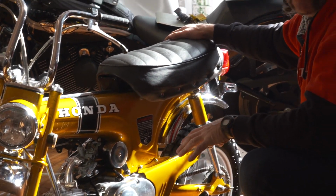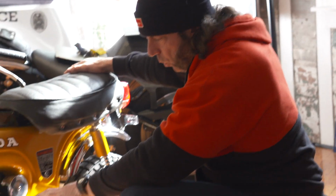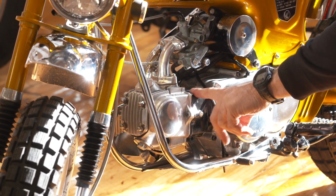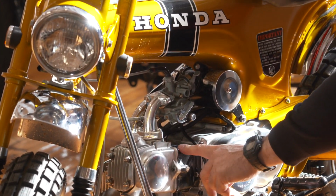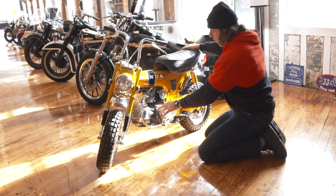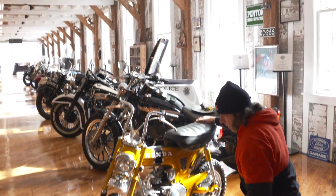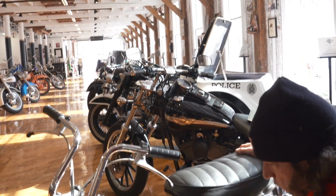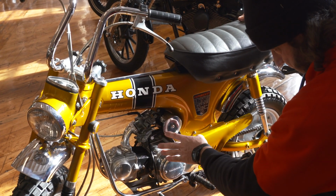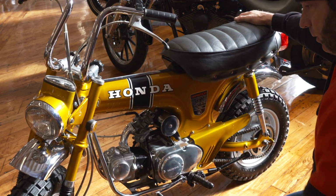Now this is a frame-up restoration. That means the engine came out of the frame. The cases were sodium blasted and cleaned. The cylinder was honed and repainted, with a brand new Honda piston installed with Honda rings, not Chinese aftermarket stuff. The heads were all cleaned up and redone. The intake was polished. The original carburetor was cleaned and rebuilt, along with the original airbox with a new air filter in it. The gas tank was cleaned and rinsed.